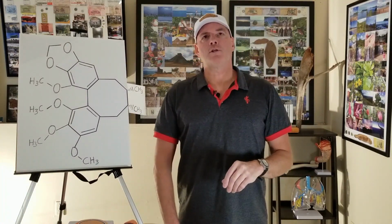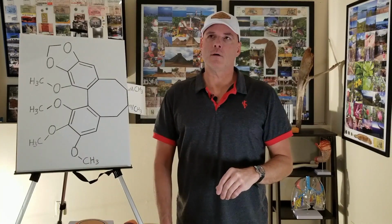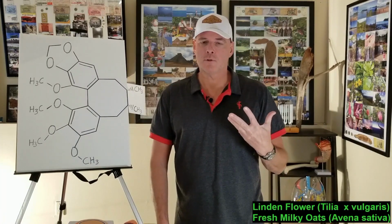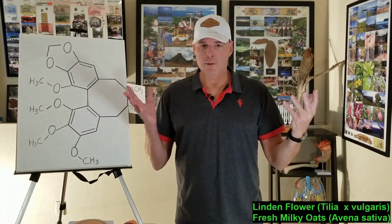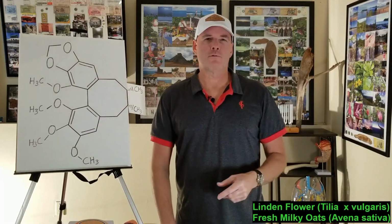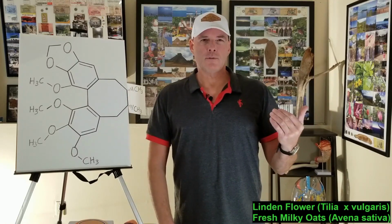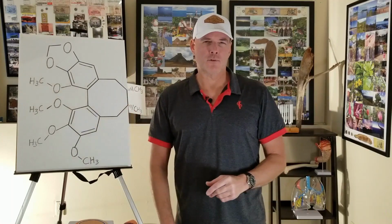So a combination for this would be Schisandra berry and then linden flower or fresh milky oats, which is my favorite herb for the central nervous system. It is, in my opinion, herbally, the top trophorestorative for the central nervous system. So Schisandra berry and seeds. This is one of the biggest cheat codes you can find. It's a godsend for a lot of people.